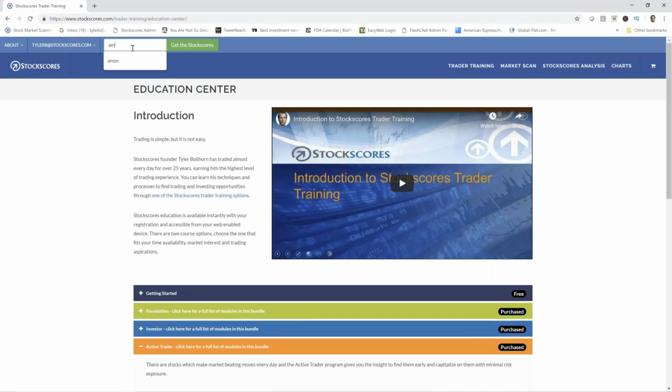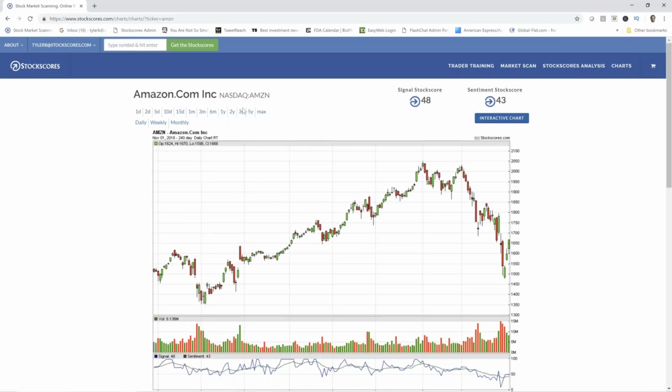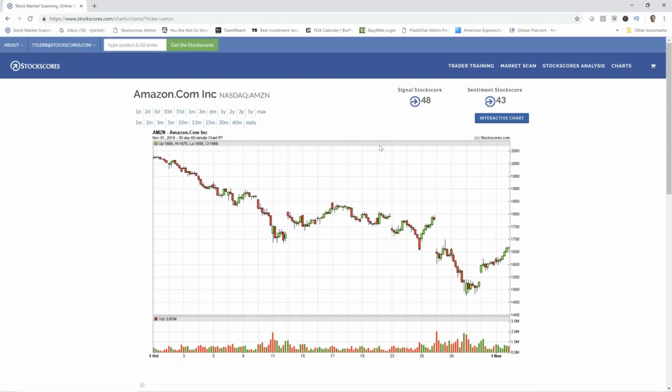Let's bring up Amazon. And we're going to make this an intraday chart, 60-minute. And Amazon got what's called parabolic to the downside. So here is the downward trend. We haven't broken that yet, but we did get quite parabolic.